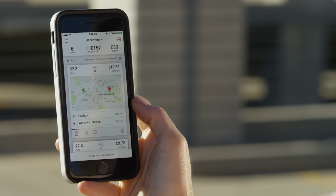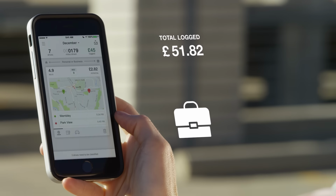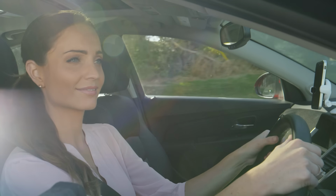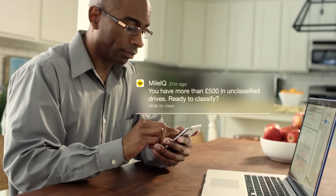With one swipe classification, it's easy to sort your trips into personal or business categories. Just swipe right for business and left for personal, and you're done. And if you forget, MileIQ will remind you later.